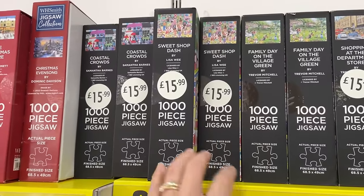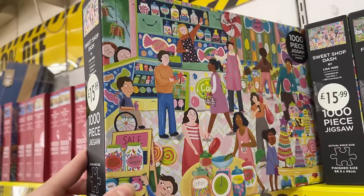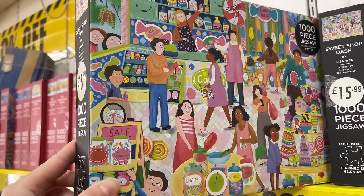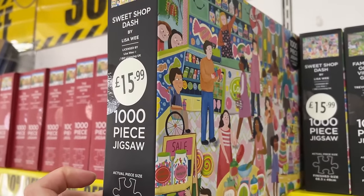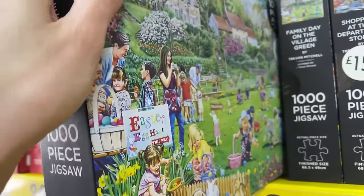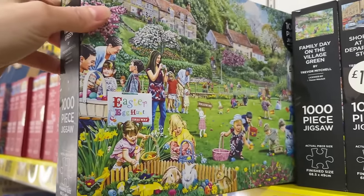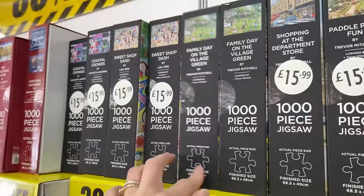We got more of these WHSmith puzzles. These are at $15.99. That's fun. Look at that, this is called Sweet Shop Dash. That is a fun image. Gorgeous. What is this one? This one is called Family Day on the Village Green. I may have seen this in the other one, actually.